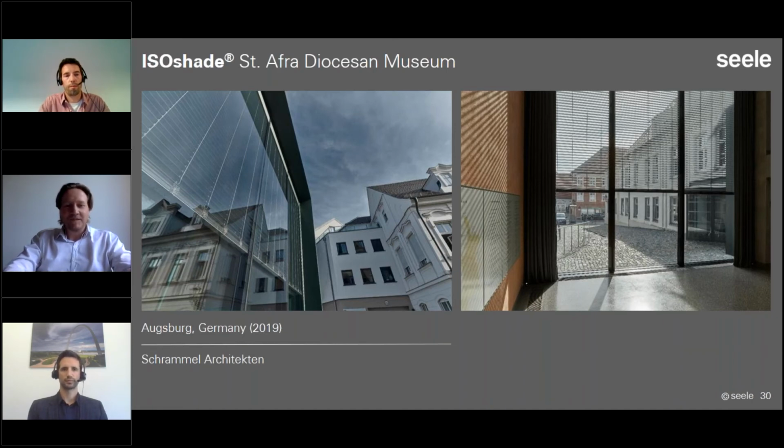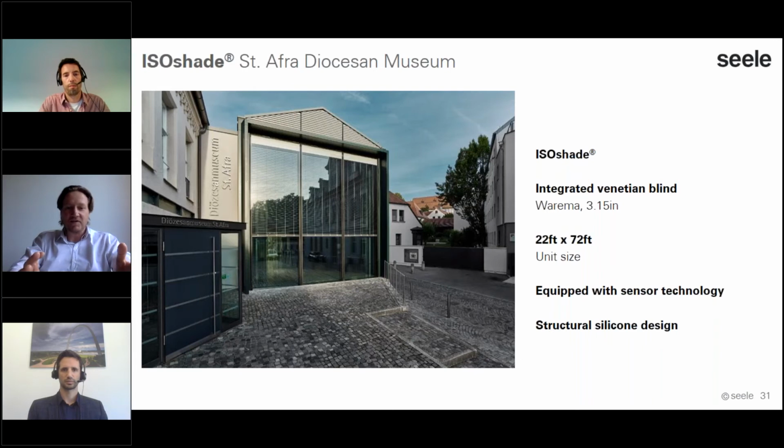Plus a little effort to keep the exterior surface of the facade clean. So this is the exterior view here. It's designed as a structural glazed system. The museum's ISOshade facade is made up of 3 elements, nearly 22 feet high. They're large format glass units. Elements extend uninterrupted from floor to roof. The elements are clamped to structural members, top and bottom. Vertical joints between the elements are sealed. After installation, the facade was completed within 1 day.